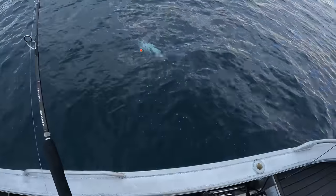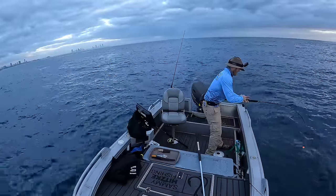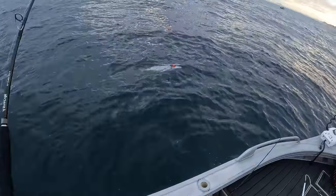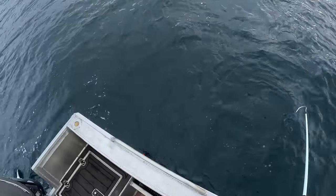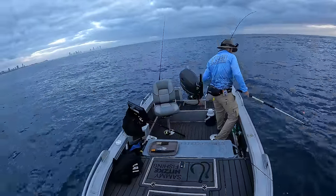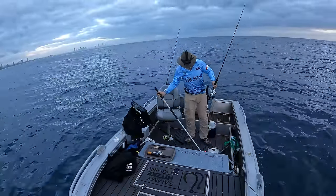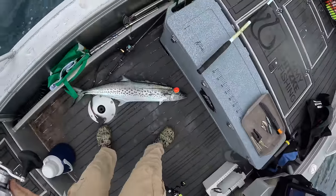Oh, there he is. He's a nice spotty. He's probably not done though. In we go. And we have ourselves our first spotty mackerel of the day. Whew. Really nice fish too. What a cracker.